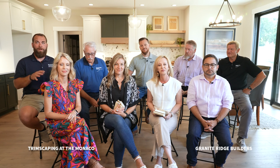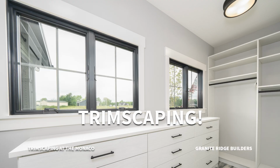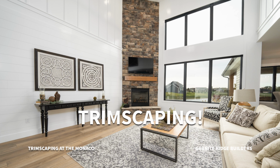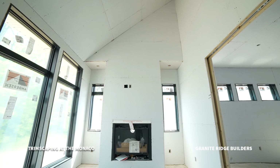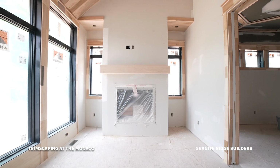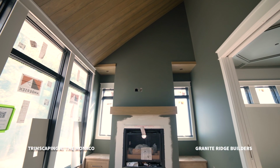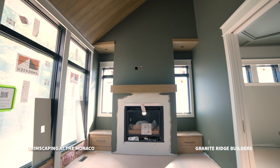Now, arguably, trimscaping is the most important part of the construction process. It's really going to develop the feel of the home, and it's forever going to set the tone for the house. You're absolutely right. This is the most important phase because this is when your house becomes a home with personality and style. Before now you walk in, it's a drywalled home. It could be any style. Once you get that trim work on, it really starts to define the character of your home. It's really almost a magical experience, the transformation of the look and the feel of the home just from that trim.